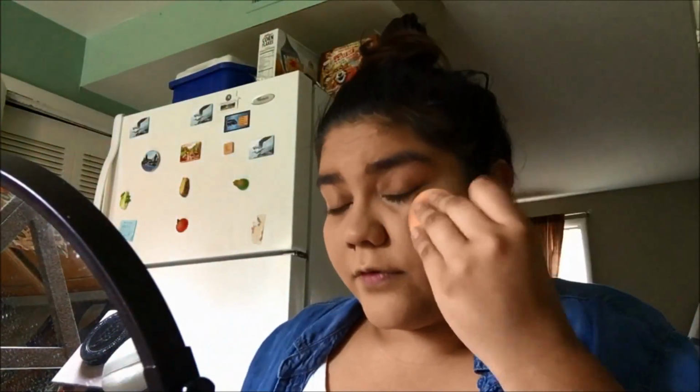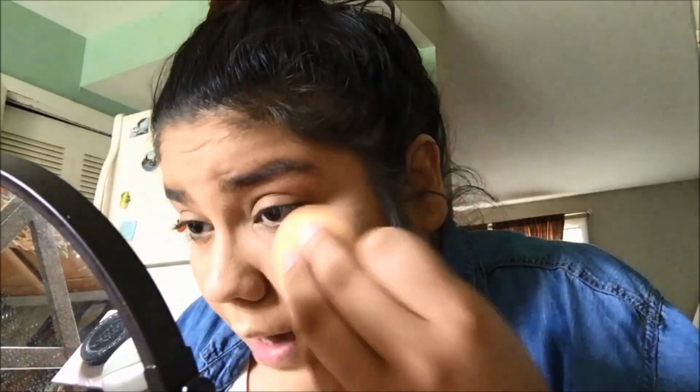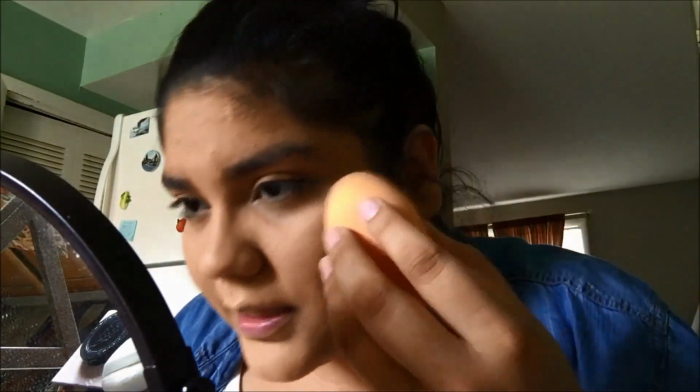I've actually never used it for foundation because I feel like I'm not going to like it because of the hole thing it has on it. Mine's dirty, you know, because I use it all the time. I'm not going to apologize because I'm just keeping it real.